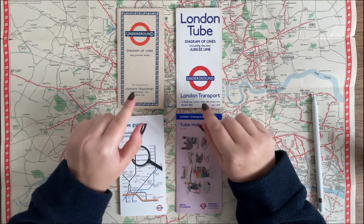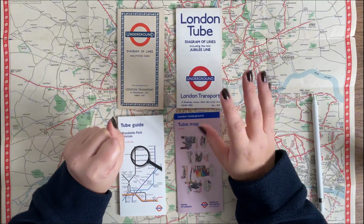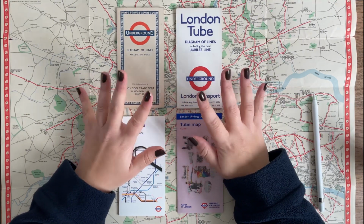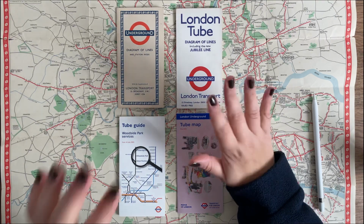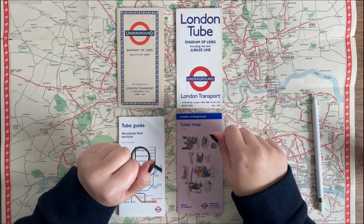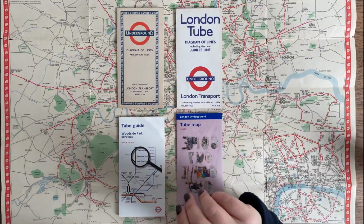And then I think one day I will show you my collection of antiques, because I have a lot of stuff that I never showed, but I don't know if you're interested or not. And yeah, for now I will keep going on collecting old maps.